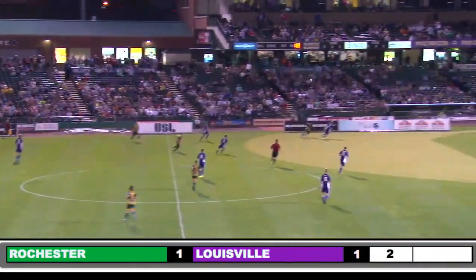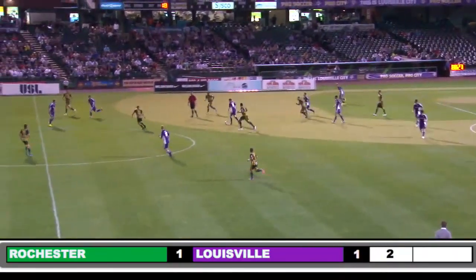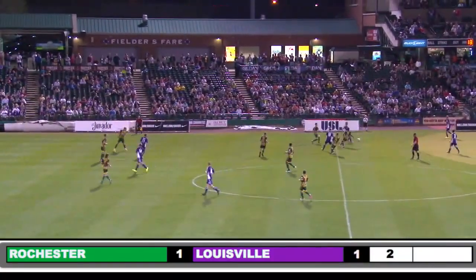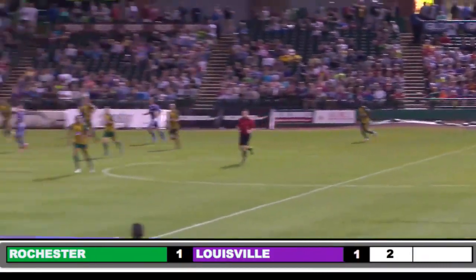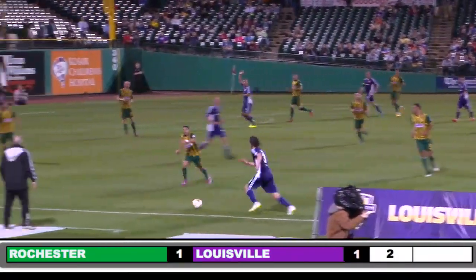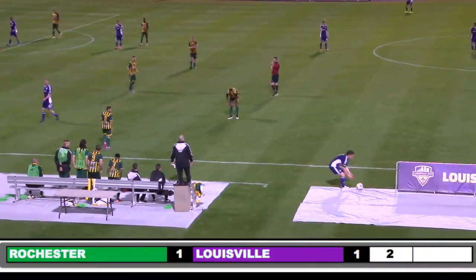Rochester working on the near side. Ooh. Almost something going there, but Rasmussen ends up winning it as the ball switches fields. That's Burke in the backfield, working with Guzman, who switches fields to West. West trying to flick it over the defender. That will go out of bounds for a Louisville City throw-in.